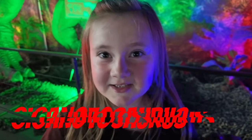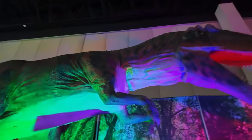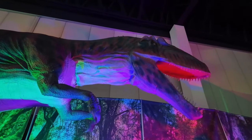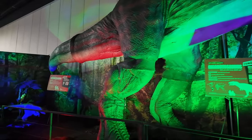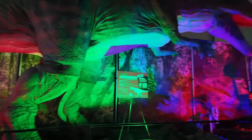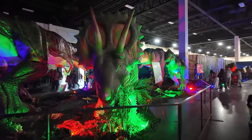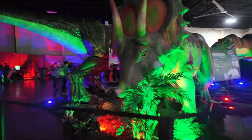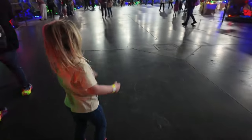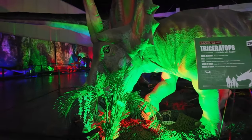Look at the Gigantosaurus! Whoa! It's huge! Look at this thing! Oh my goodness! It's ginormous! Gigantic! Triceratops. Woohoo! Look at this. Look, Paisley, this one's my favorite. It's an herbivore. It's a Triceratops.